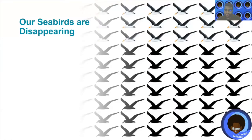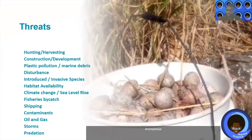Now, one of the biggest troubles, I should say, is that seabirds are facing a lot of trouble at the moment, right? Approximately 70,000 seabirds worldwide have been lost since 1950, right? And we're constantly seeing that trend happening, and we're seeing so many threats. And here's a list of some of those threats that we constantly see happening. It's not just here in the Grenadines, but on other islands and coastal areas, right?